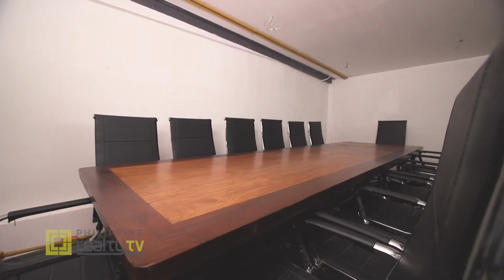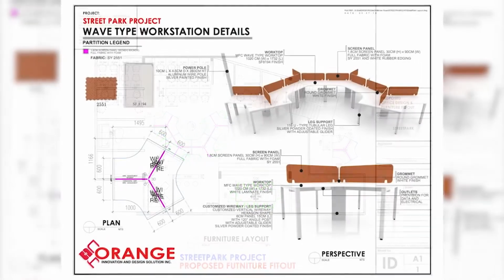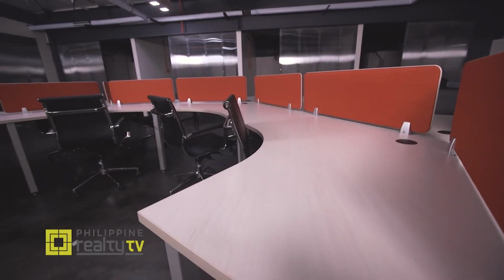We were approached by Street Park Productions and they wanted to ask us for help in figuring out how to supply office furniture to their site. At the same time, we were there to help them design their space as well. We wanted to see who was using these furnitures and we found out it was for the startup culture. So we wanted to provide something that would hopefully be of proper use for the company and the production itself.